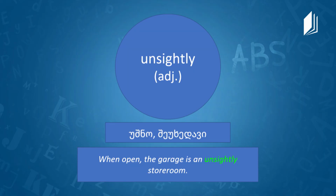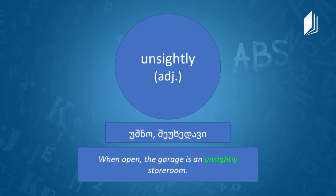Yeah, there are. Okay. Unsightly, it's an adjective, and in Georgian it is ushno, she'uchedavi, and we have an example here. When open, the garage is an unsightly storeroom.